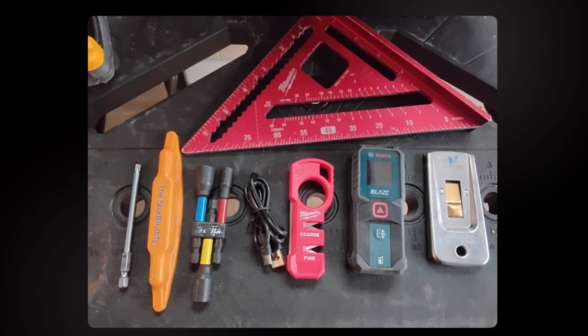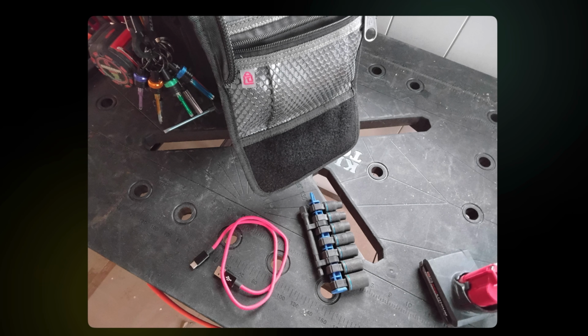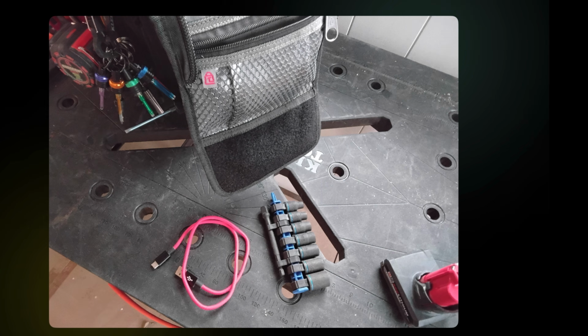But he's got the original one there, along with probably looks like a T25. Over here is probably in that little front zipper pouch. As far as whenever you fold the flat back, he's got a USB-C charging cable. He's got some of those new Weehaw socket rails a lot of people are getting a hold of. I still haven't picked any of those up either. I've got sockets coming out my ears, so I don't know if I will.